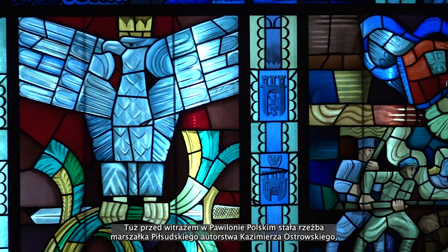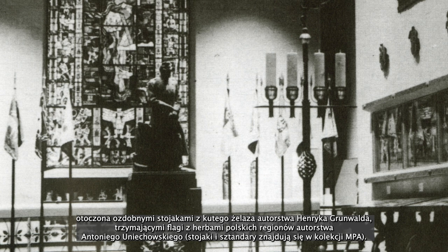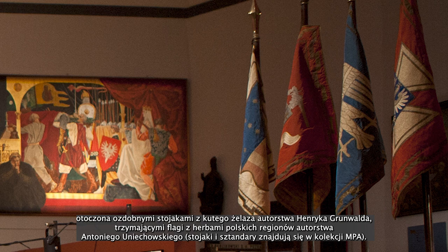Directly in front of the stained glass in the Polish pavilion stood a sculpture of Marshal Piłsudski created by Kazimierz Ostrowski, flanked by wrought iron decorative stands by Henryk Grunwald, holding banners with crests of Polish legions by Antoni Uniechowski. These stands and banners are parts of the Polish Museum of America collection.